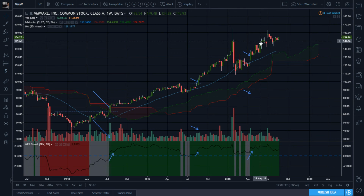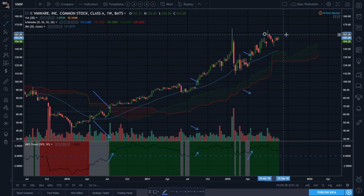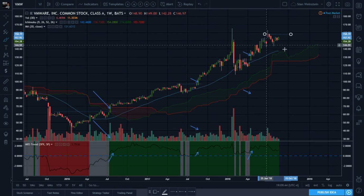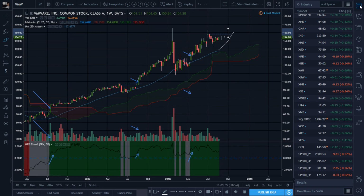And that's where we are now, guys. Still stage two. And if you didn't get in right here in April, might wait a little bit. Might be some sideways action here. And let me get my pen out. And maybe it's going to get some candles here, and then maybe a continuation breakout. Make sure we've got the sectors in line.